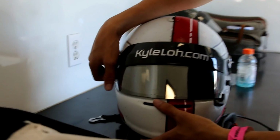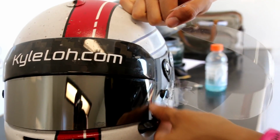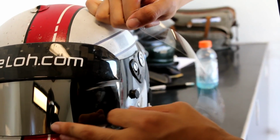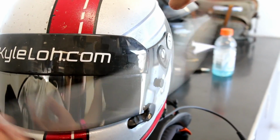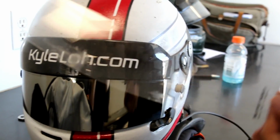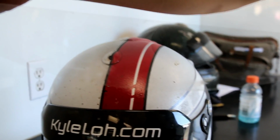Here's the bonus challenge for this episode: how to keep the bugs off your visor. So if you take it off nice and clean, a little bit of scratch on the bottom where there was no tear off to protect it, but this is the general area that matters. Look at how dirty this is. Oh yeah, I can see it on the film.